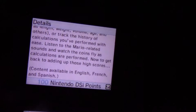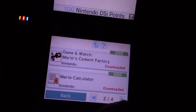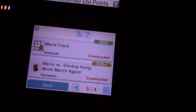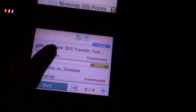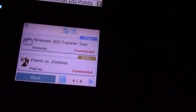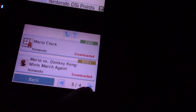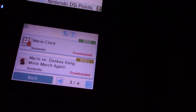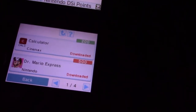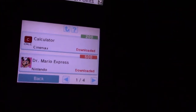Now the other games I've downloaded are these two. And then these two. Now, if you want to go back to page one quickly, instead of going all the way back to the left, you can go all the way to the right, and then it'll wrap around to page one. I don't know if anybody has ever noticed that. I noticed it while using the DSi Shop.